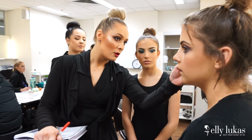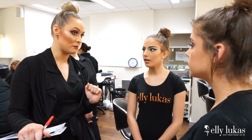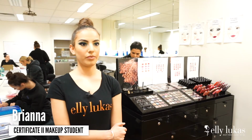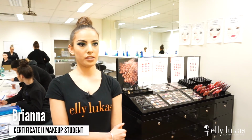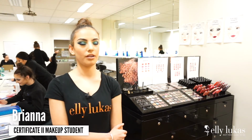The technical skills I have learnt have made me grow as a makeup artist, learning how to blend really well, using colours and which colours match together, and hygiene. The best part of this course is probably growing as a person, gaining more confidence and more skills, and learning a lot of little things you wouldn't think you needed to know about makeup. So yeah.